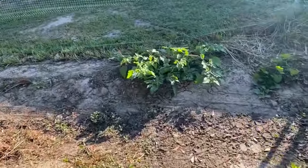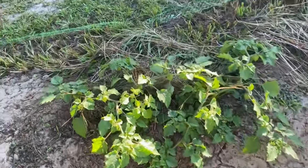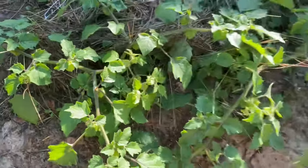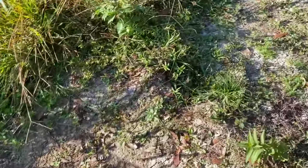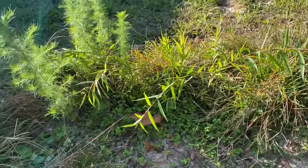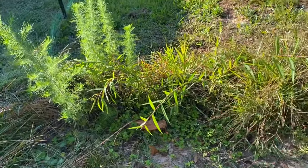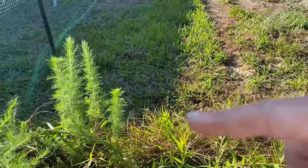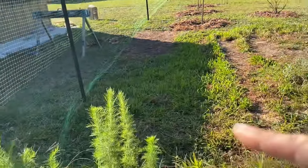It's volunteering outside of the garden too, in a couple of places, but ground cherries, and I've already done nothing to these, and it's making some ground cherries, so I'm just gonna let it go and see what happens. And we have another little one right here that's volunteering, and I've got to come through here and try to pull as much of this grass as I can. This was our old fence line at the end of the garden before, and there's another gate here to get into the area where the fruit trees are.